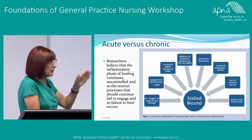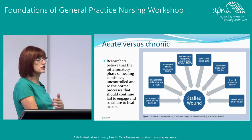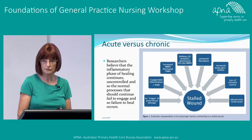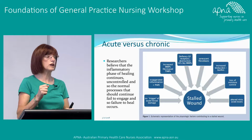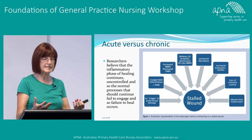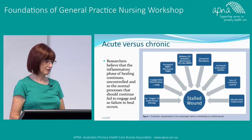So you can see that there's no trigger of the acute tissue damage. So who would not recognize that they had a wound? Could it possibly be someone who is immunosuppressed? The answer is yes. I don't have any cells in me to go, oh my gosh, what happened? I need to send the army down there to fix that wound. So therefore the wound goes on, doesn't even kick into the first phase of healing. So I can't raise inflammation because I'm taking suppressants that suppress inflammation. Yeah? So those could be in your population.